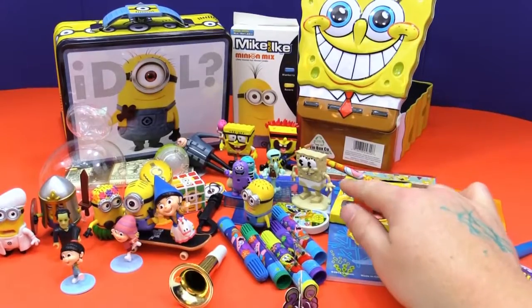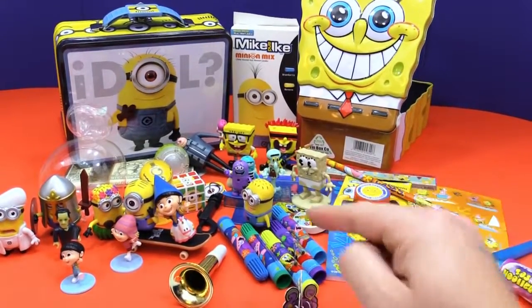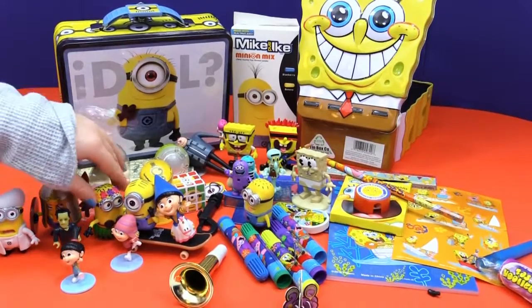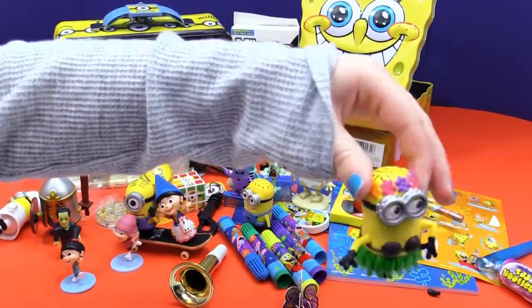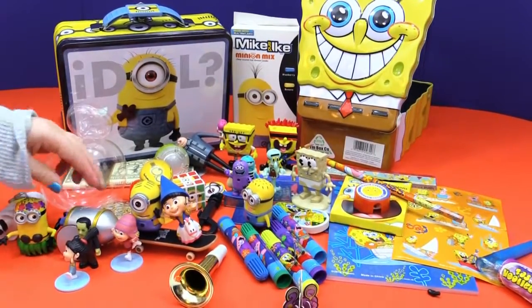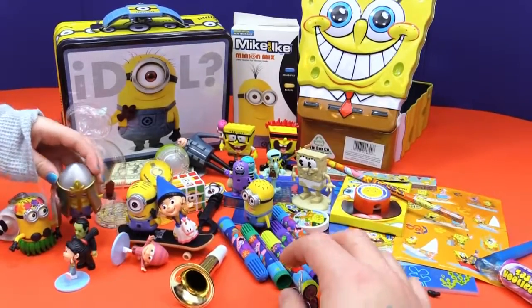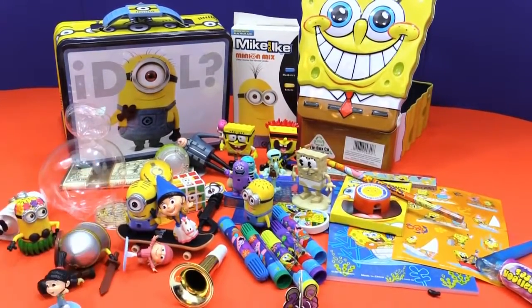But we had lots of cool things. We had SpongeBob in his underwear. We had markers. We had all those minions. We had the light-up ring. We had Gru. We had those candies back there. We had the $1 million chocolate bar. So many cool things. And we had Frank. The minions keep falling over. They do keep falling over. They need to stand better.